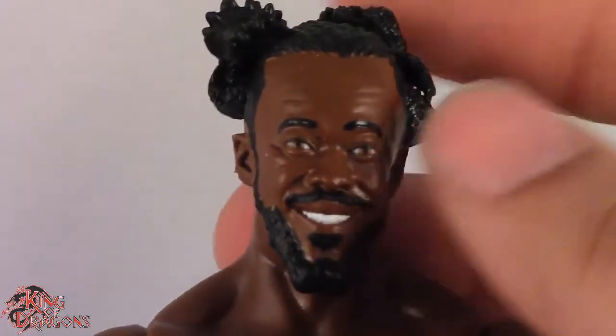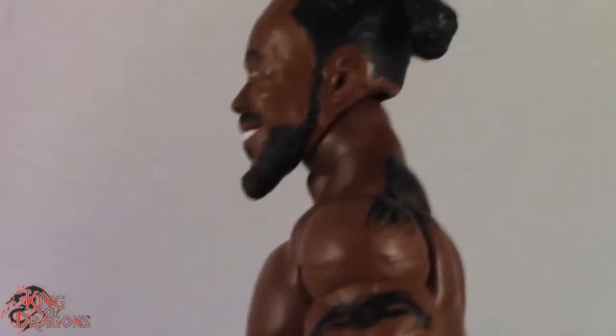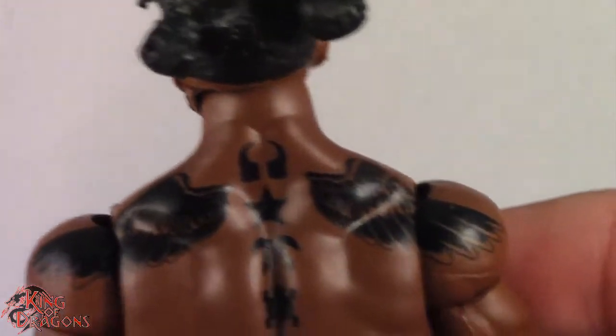Obviously, that is Kofi Kingston, and I just really love the way that Kofi is always smiling. That's like something that is always there. It's one of the few constants in the world. Taxes, death, Kofi Kingston smiling. You can see his hair is done up in these, I want to say ponytails, pigtails, but they're like pig buns. He bunned his dreadlocks. It looks really nice.